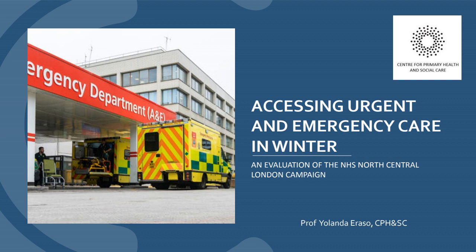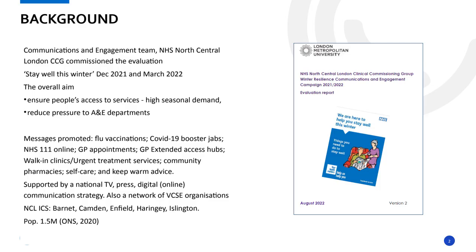My presentation is about accessing urgent and emergency care in winter, and this is about an evaluation that we did for NHS North Central London, of a campaign that ran last winter. The commission did an evaluation just to see how they were doing with that intervention.